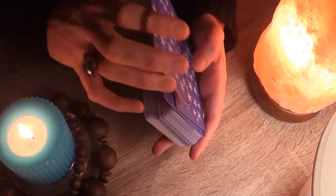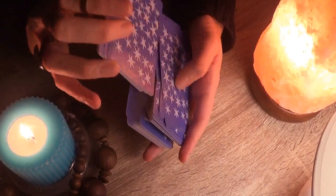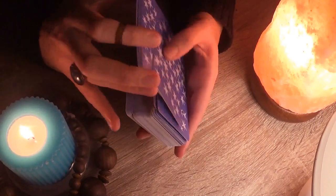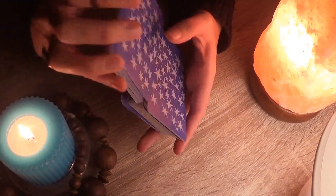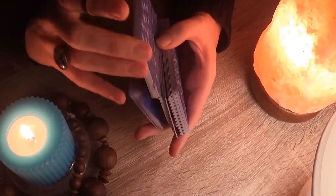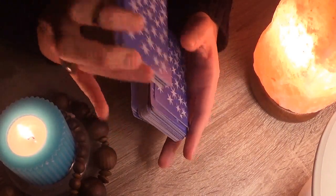By the way, this will be an example for the quarterly New Year's reading. So, I pick a card for each year quarter, one card per 3 months. That way, we're looking at the process of how the upcoming year is going to unfold.